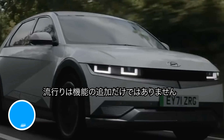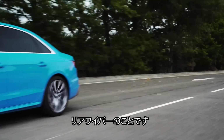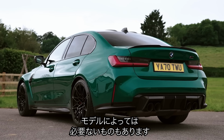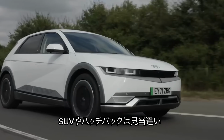Annoying trends aren't always about adding extra things you don't need. Sometimes car makers get rid of useful stuff that we've had for years. I'm talking about rear windscreen wipers. I understand that some saloons and coupes don't really need a rear wiper. This is because the air flowing over the car helps clear the windscreen. But this doesn't work on most SUVs nor hatchbacks.